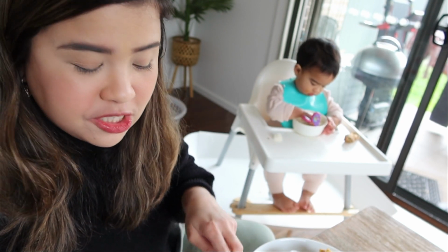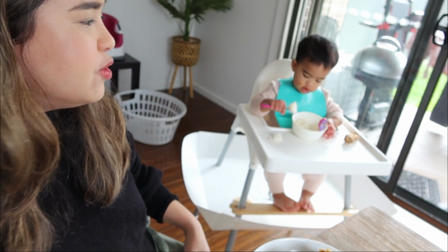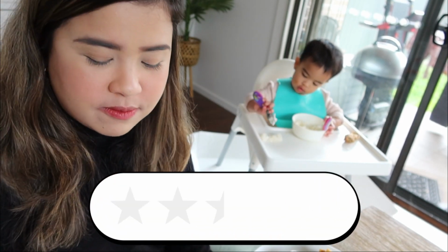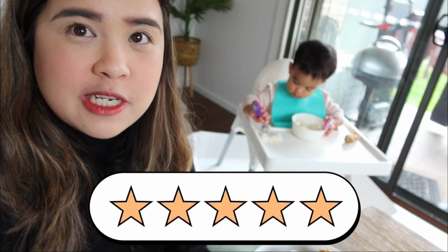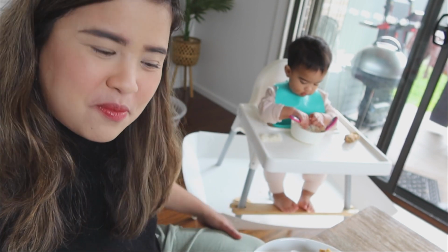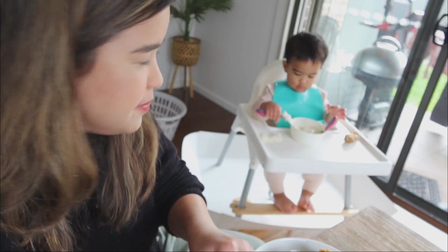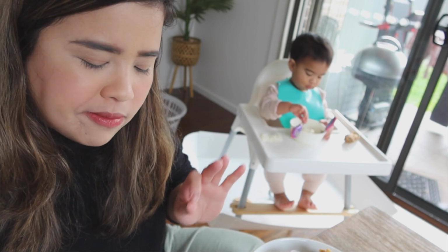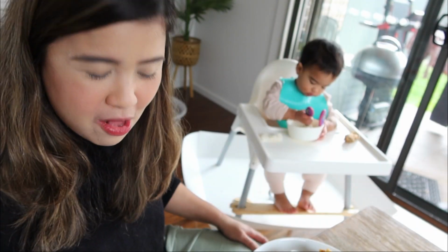I chose this recipe because it's so easy. We don't need so many ingredients, and it's so yummy. Yummy Kitchen, it's so good.